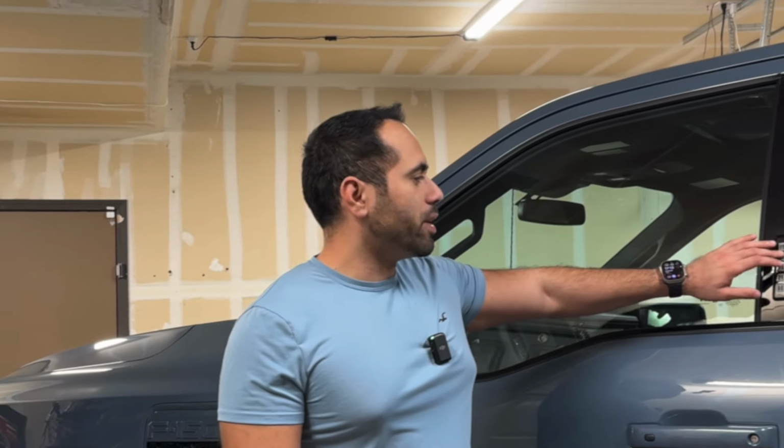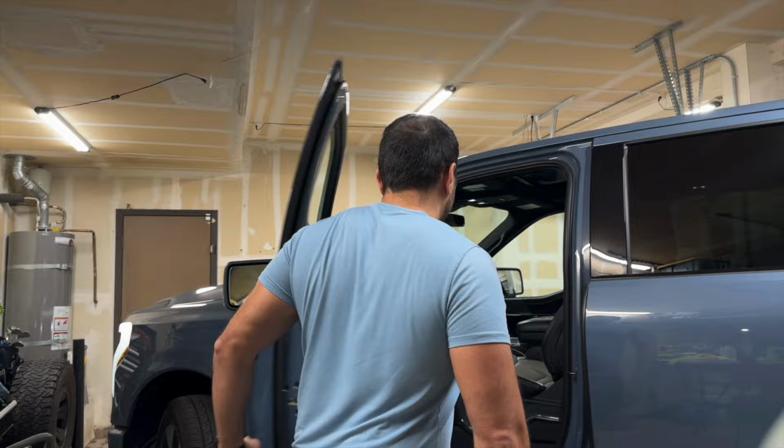I'll override it so the vehicle locks with the smart key fob inside. So I don't have my phone on me. I can't use the Ford app to unlock or lock the vehicle. I just enter the PIN code and have access to my key.